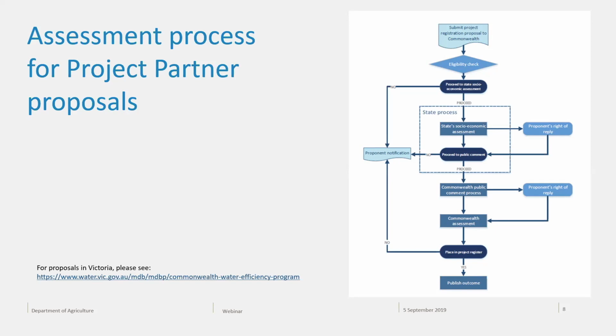If there are adverse comments, the registrant will be invited to address those comments too. And following the public comment phase, the Commonwealth will complete its assessment of the proposal and make a decision on whether the proposal has merit, and will inform the registrant and the relevant state of the outcome. If the proposal has merit, it will be placed on a register of potential efficiency measures projects.